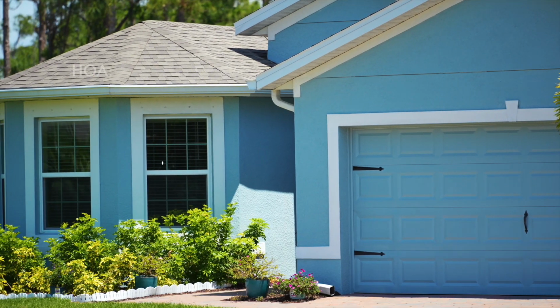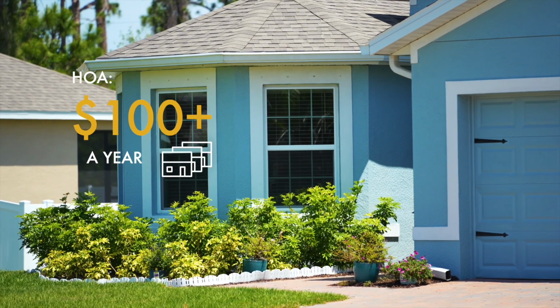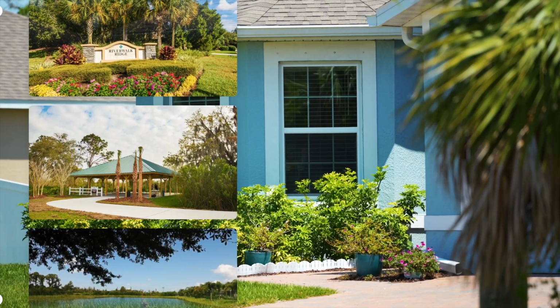The HOA is about $100 a year. There are no amenities in Riverwalk. You do have some walking trails and some parks that are close by. Because it was developed 20 years ago, it is a beautifully mature, very green landscape.